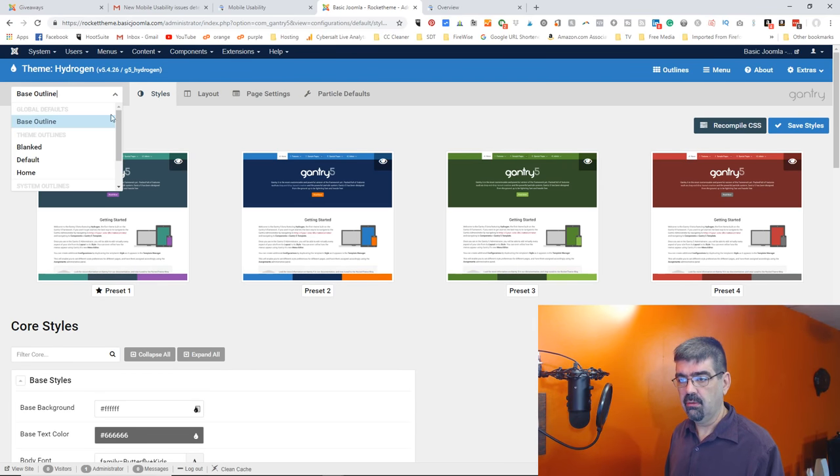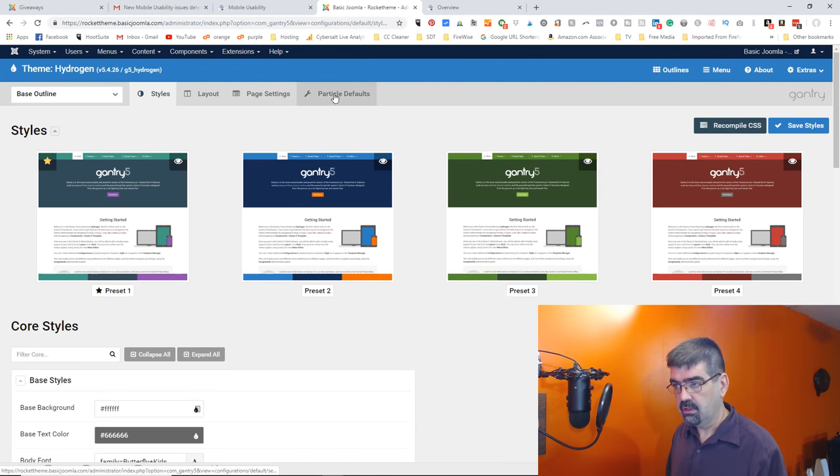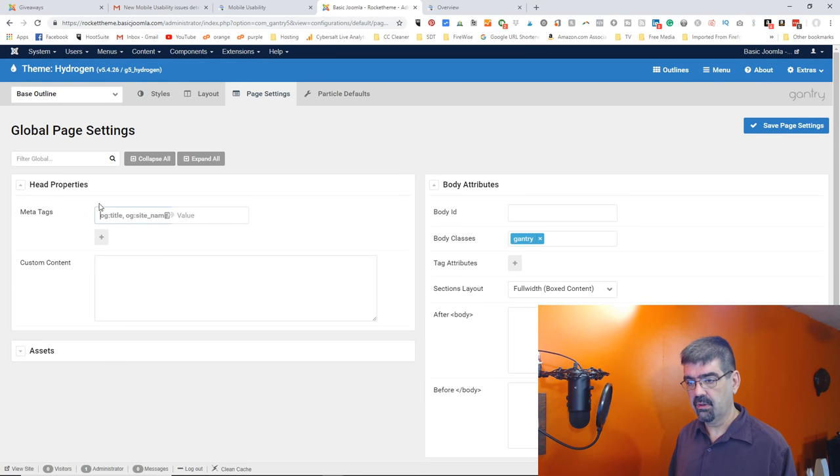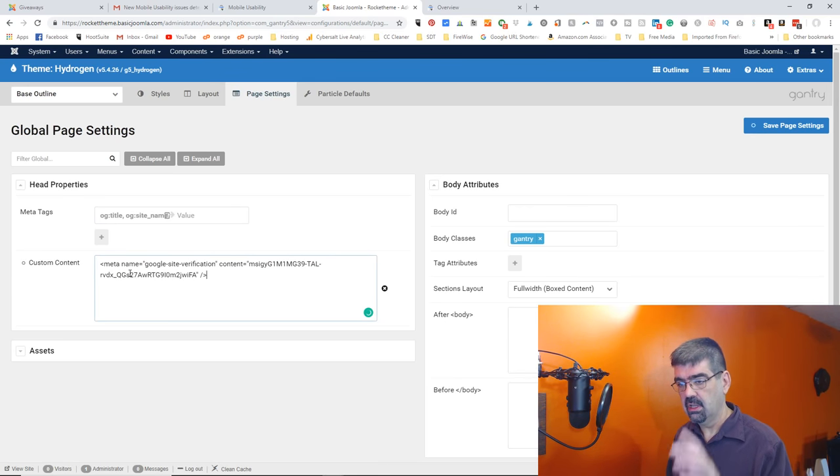I go to, here we are in the base outline, and then what I want to do is go to, I believe, page settings. Let's just check, I didn't practice, there you go. And in Gantry, they have this area for head properties, and you can add meta tags. Now if I click the plus there, I could type it out, but what I'm going to do is paste just what I was given right in the custom content, and I'll save that page setting.